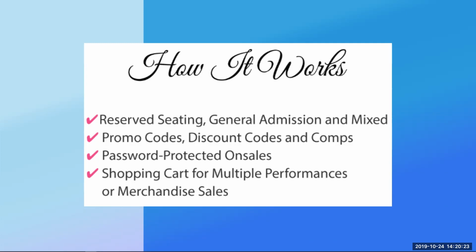Then obviously the shopping cart for multiple performances. So you might be asking yourself, well, what if I have 6 shows? How do they continue shopping? No problem. They choose their show that they want first. They go in and purchase their tickets. And at checkout screen, they're going to be given the option to continue shopping. Here, they'll jump back to choose a different performance time. They will choose a performance time, continue shopping in that one, same thing. And they'll do this until they have chosen all of their performance times.